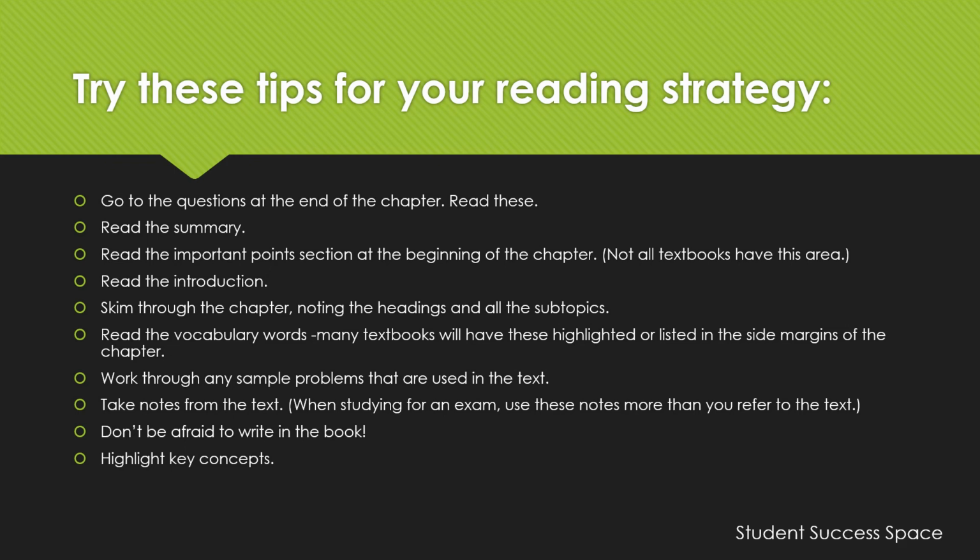Pay attention also to some items, like those if-then statements. Circle the if and then watch for the then to follow. If-then statements are key to new information.